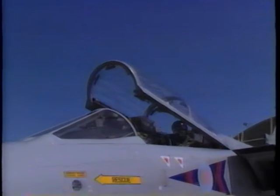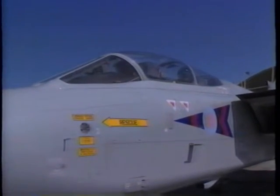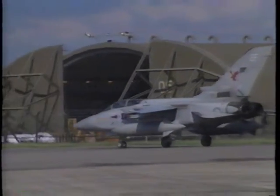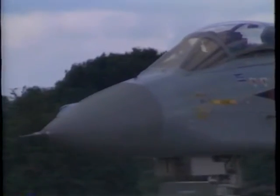Following a pre-flight inspection, the aircraft is ready for its new assignment. The success of the Tornado depends not only on the aircrew and ground crew of the Air Defence Wing, but on supporting units of Strike Command as well.